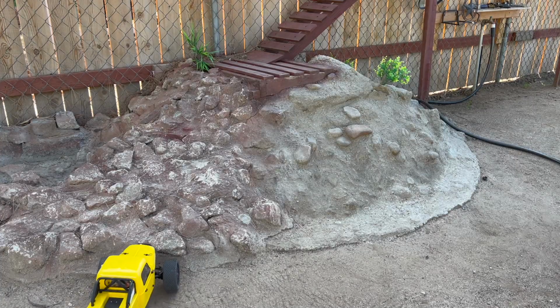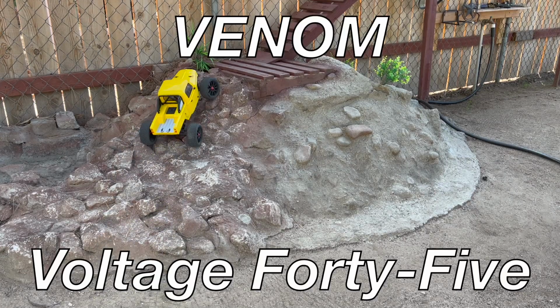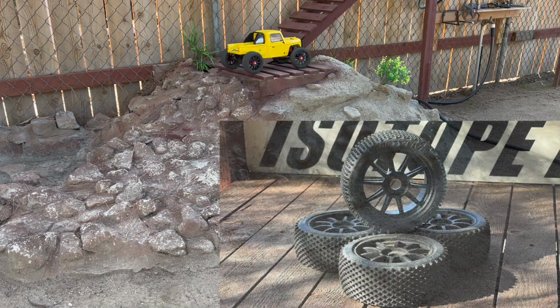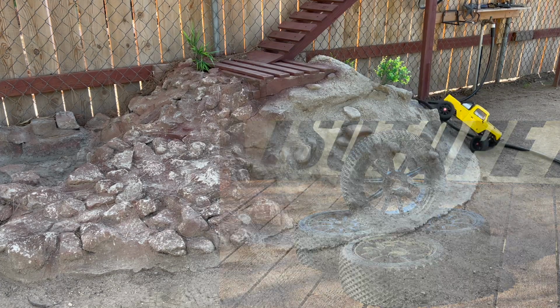Which is another economy buggy tire purchase from many moons ago, the Venom Voltage 45. It's a mini pin. It's on some big, like 10 spoke.